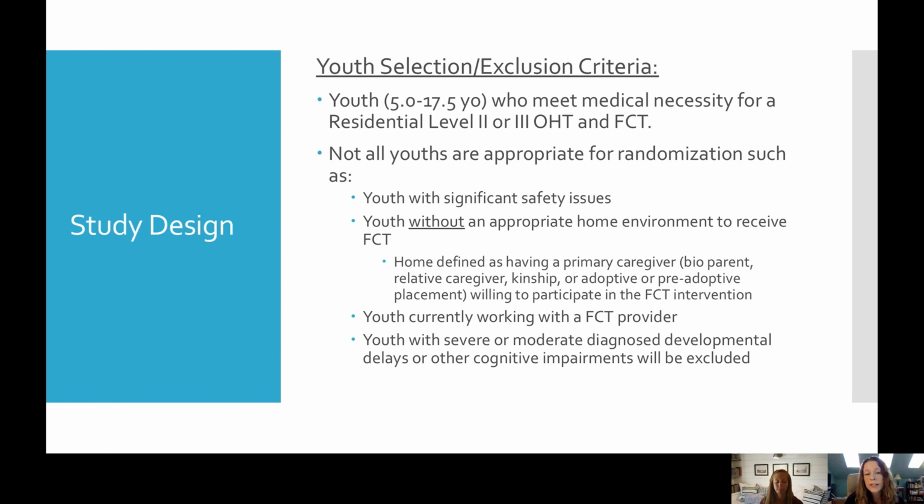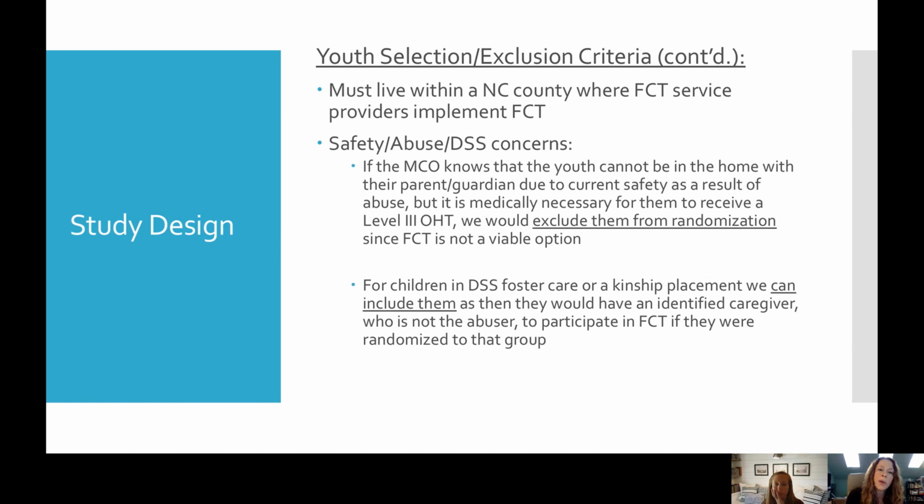We also have to exclude youth who are currently working with an FCT provider right before possibly moving to a level 2 or level 3 out-of-home placement. And we also have to exclude youth with severe or moderate diagnosed developmental delays or other cognitive impairments. And that's because they have to assent to the interview process. And so we have to have at least an IQ over 65 for that to happen. Also, they must live within a North Carolina county where FCT service providers implement FCT.